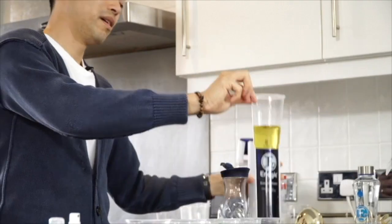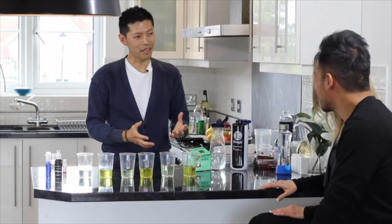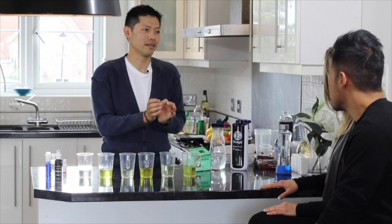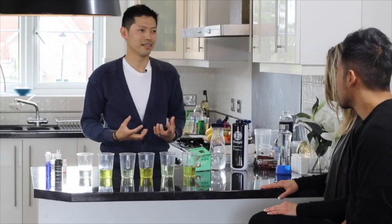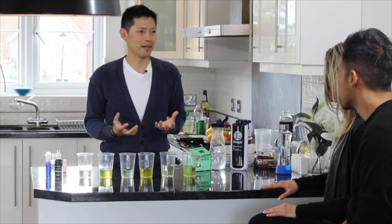Whoa. It's like it just produces more green tea from it, isn't it? From that little drop. Yeah. It draws out the flavour. Okay, so what that means is you can use less ingredients. But again, that's secondary. More importantly, it's about your body. What you're doing here, you are flushing the toxins out from your body and you're hydrating your cells. Okay, so that is the third and final property of Kangen water, and that's microclustering.